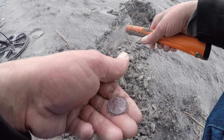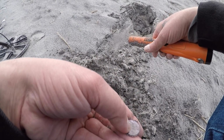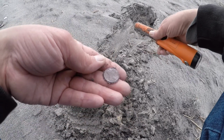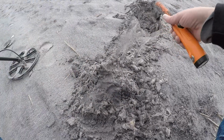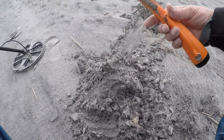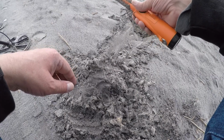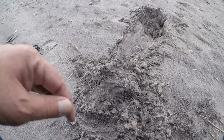81, maybe? So it looks like 81. It's either an 81 or a 61. Pretty sure it's an 81. But we'll check it when we get home. I'm finding a few little things here, working my way off the beach. So I'll fill this hole in, and off we go.